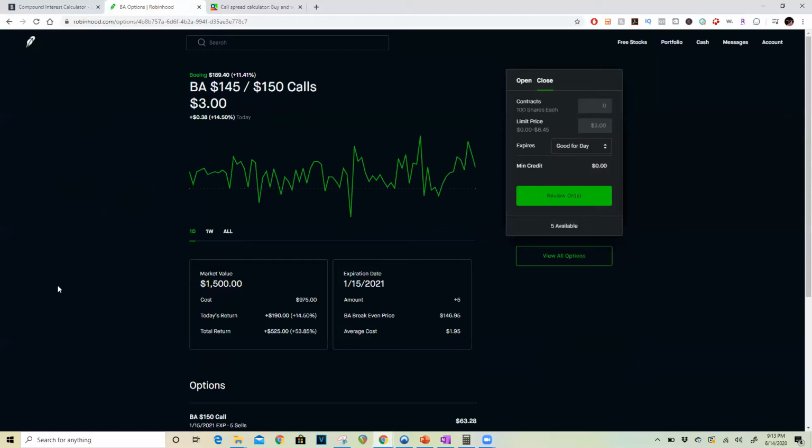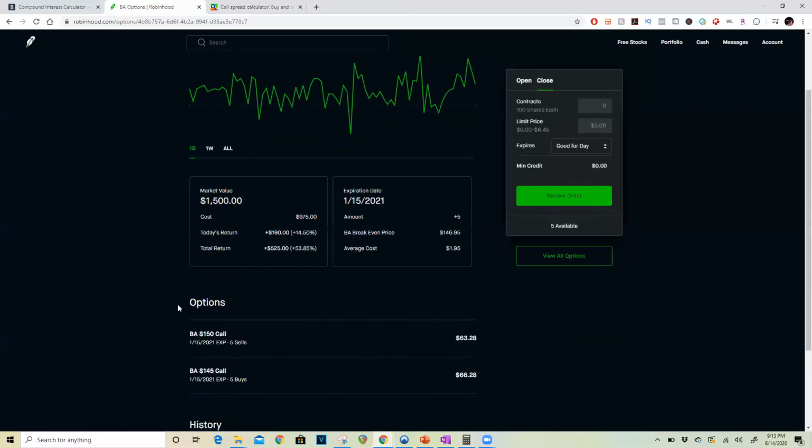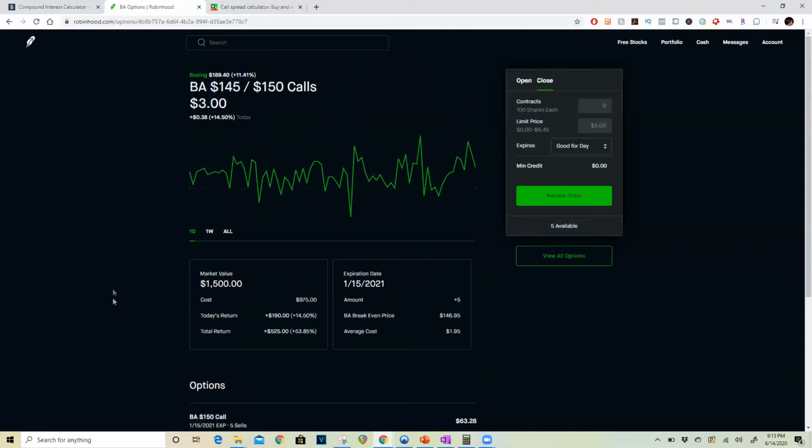So here's another example for Boeing stock. I purchased this particular trade on May 19th as well, and the calls I got were for a $145 and $150 debit spread. At the time when I purchased this, the stock was only $134, but if you've been following Boeing stock, it has shot up a lot in just the last 1 month, from $135 all the way to $189 today, even after the pullback we saw on Thursday. Okay, and in that short time, even this particular spread has gone up 53.85%.